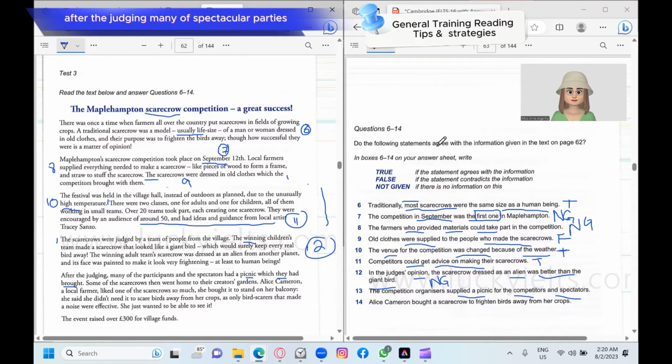After the judging, many of the participants and spectators had a picnic which they had brought. And the question is that the competition organizers supplied a picnic to competitors. Did they give the picnic, or did they bring it with them themselves? That's the question. Ma'am, they brought it themselves. So is it true, false, or not given? Ma'am, false.